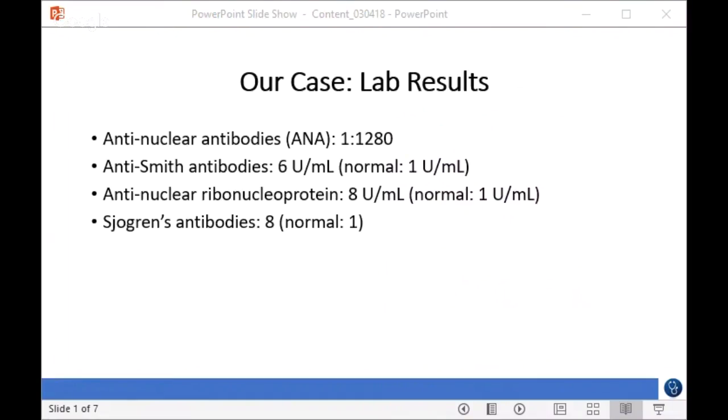These were her labs. Her anti-nuclear antibody, or ANA, was high. Her anti-Smith was 6.